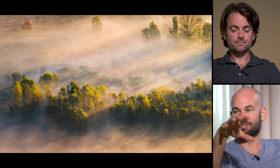3, 2, 1. Four. Really, just 3 stars. This is another spot where I've seen lots of people go here and take this photograph. But this is beautiful. The lighting is incredible.